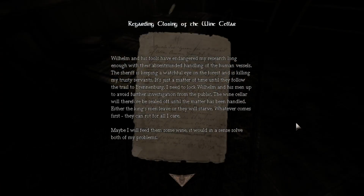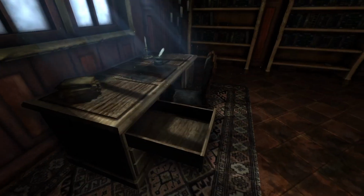Have endangered my research long enough with their absent-minded handling of human vessels. The sheriff is keeping a watchful eye in the forest and is killing my trusty servants. It's just a matter of time until they follow the trail to Redford. And you lock Wilhelm and his men up to avoid further investigation from the public. The wine cellar will therefore be sealed off until the matter has been handled. Either the king's men leave or they will starve. Whoever comes first, they can rot for all I care. Maybe I'll feed them some wine. Your descent solves both the problems.